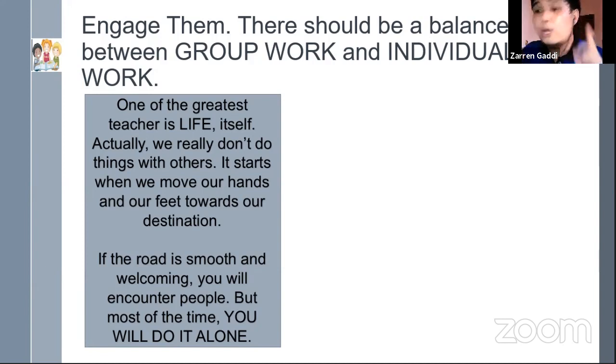If the road is smooth and welcoming, you will encounter people. But most of the time, you will do it alone. So sa mga estudyanteng nakikinig sa akin ngayon, remember this and do not forget. Life is always testing us whether we can do it in a group or we can do it alone. But remember, the road of students and teachers, we are walking on that same road. And if that road is welcoming, you will encounter people. Students, your teachers. Teachers, your students. But most of the time, you will do it alone. And only by doing it alone, you will realize, yes, I am progressing. So there should be a balance between group work and individual work.